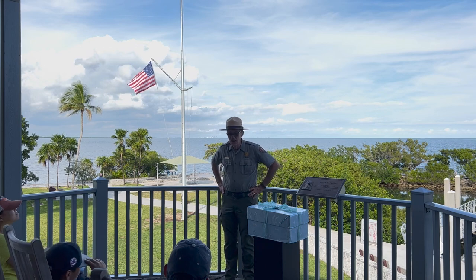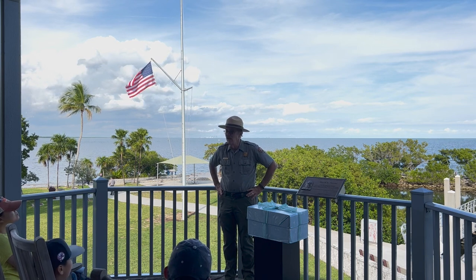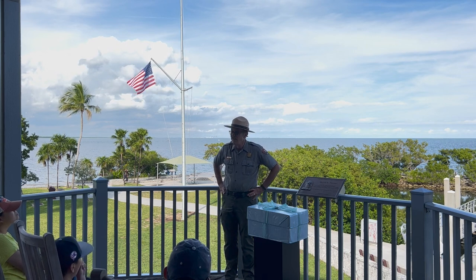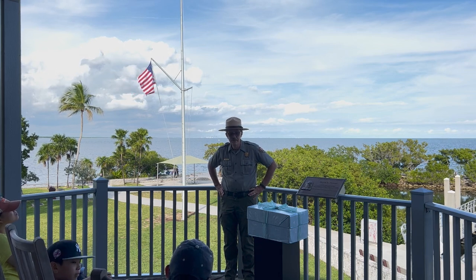What else would you bring with you? Some shelter. Something to protect you from the sun, right? So we find umbrellas, we find tarps, we find long sleeves in the middle of summer, we find sunscreen bottles, anything to protect you from that beating sun, for sure. What else?